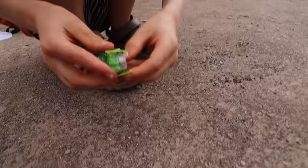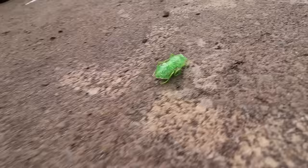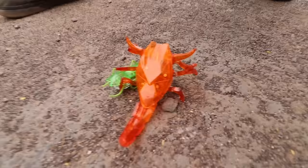Okay, let's check out the micro ant. Let's see what it's got. Oh, he's pretty fast. Oh, he flipped over. Look at it go. Dude, it looks like a real bug, doesn't it? It moves like a real bug. Scorpion versus micro ant. Go. Ah, look at the scorpion. Oh, it's got it. The scorpion is the one.